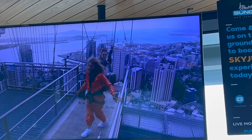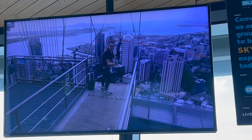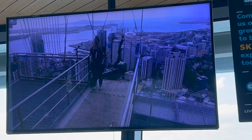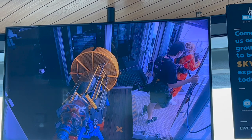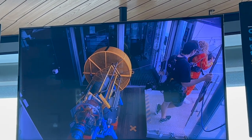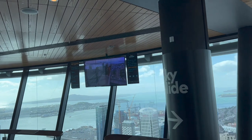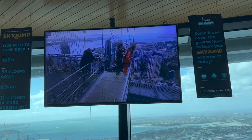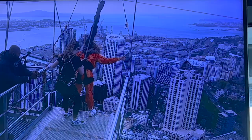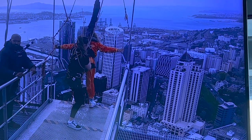Well, it looks as though it's an aborted takeoff. Oh, how disappointing. I hope she could get a refund. Let's walk around and see if anyone else jumps. Maybe she'll pick up the courage later. No, seriously. Breaking news. Our jumper is back. Third time lucky, perhaps. I think she's just gonna go.